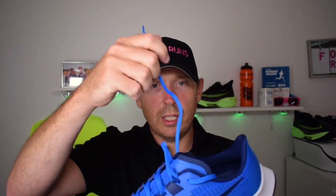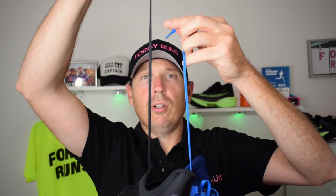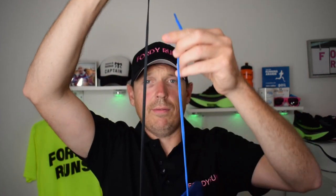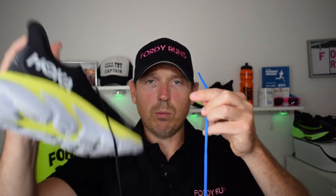Firstly, what I am going to do, because it's driving me nuts, but let me know in the comments, do you know any shoes that have longer laces than the Clifton Edge, please? Let me know in the comments. These have the world's longest laces and the world's longest midsole.